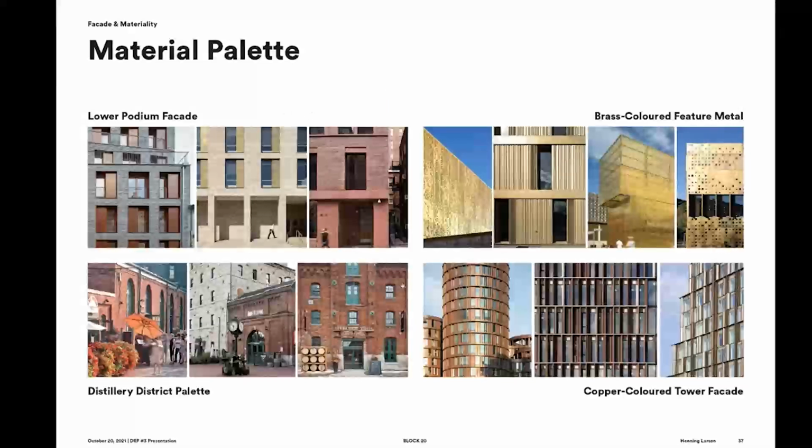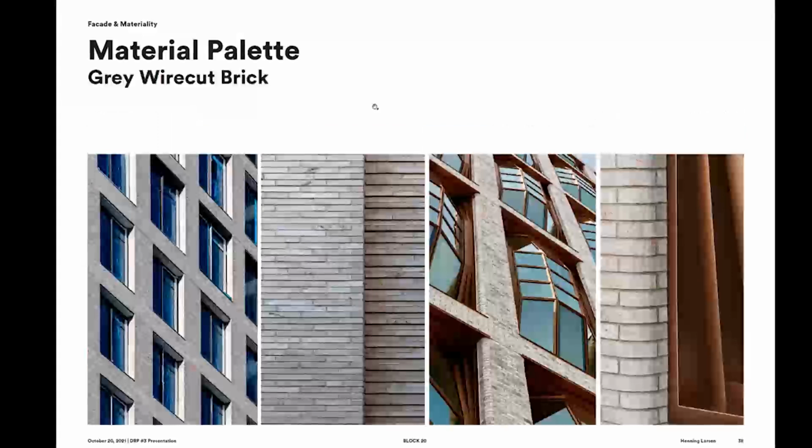And the material palette is connecting to the distillery district in terms of the character of the brick that we're suggesting. The red coppery material really connects with that red brick of the distillery district as well. And then we're using this brassy shimmery material to really celebrate the tower as a beacon in the sky.